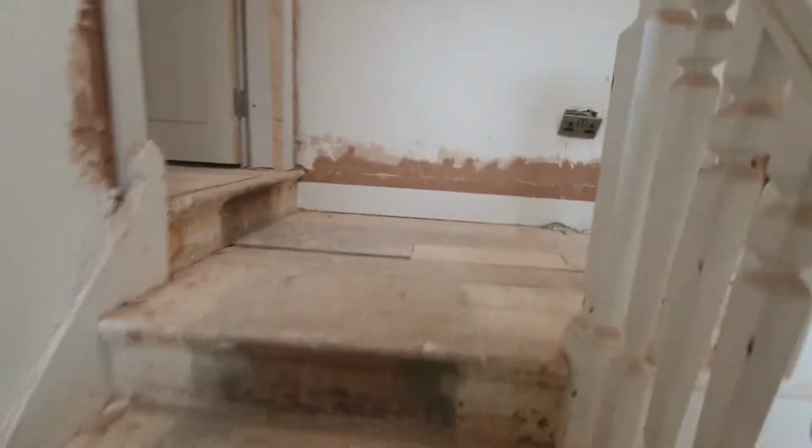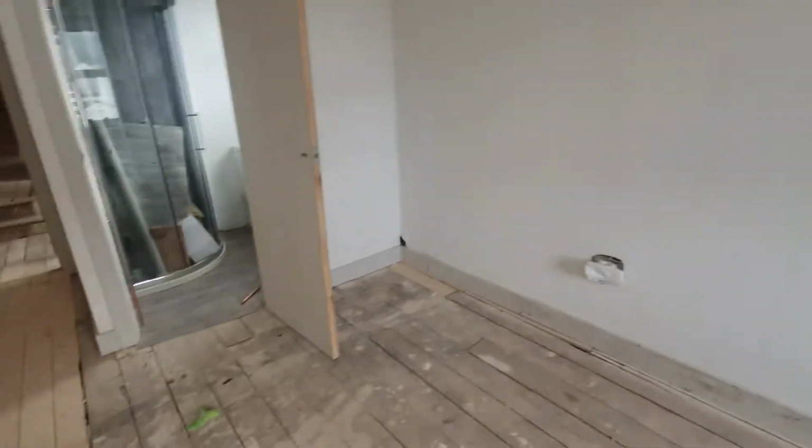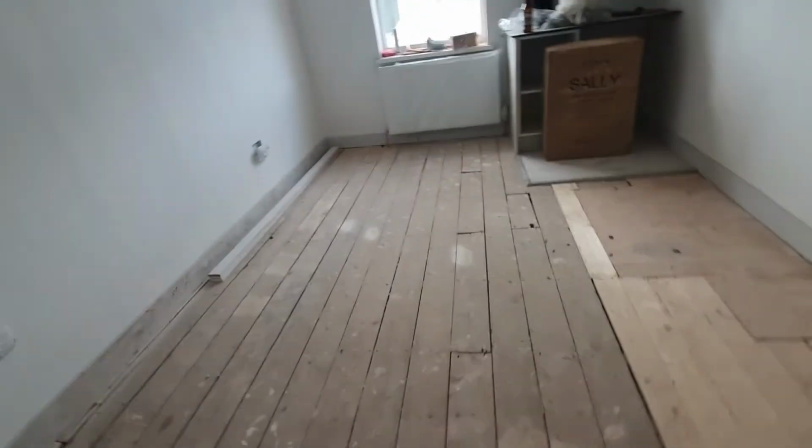Let's go upstairs. Sparks have been here, so hopefully we may have finished the second fix sparks as well, but there might be a few odds and sods to do. Another T station there. Unfortunately, our plumber was struck down with COVID, so we were hoping to have all the bathrooms in as well, but that hasn't been possible. So until he's back, basically things are paused on the plumbing side.